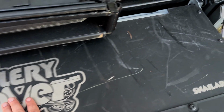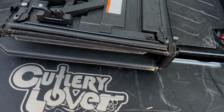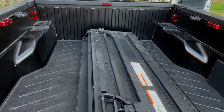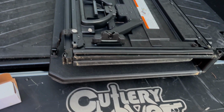I don't mind it being dirty. I mean, this is what trucks look like, right? I still love it, though. It being flat, I'm telling you, it is just like night and day. So super happy with all the upgrades for the move, and now the cover's going back on, so that's what I'm working on. So just want to give you an update.